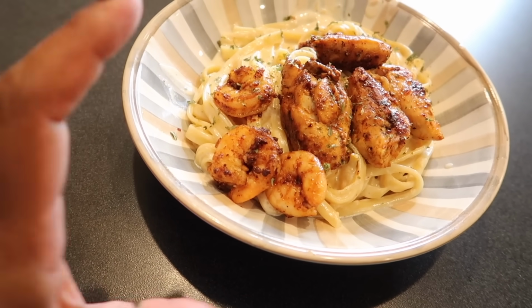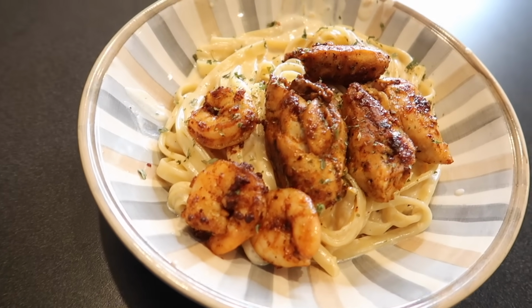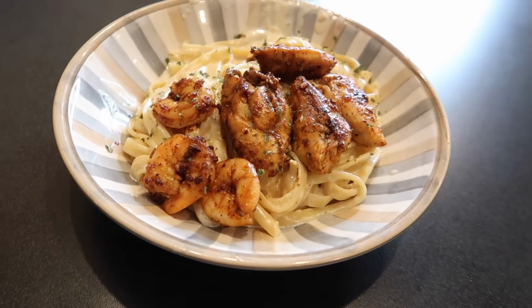This is it. This is the Cajun Chicken and Shrimp Alfredo, and if this don't look like Olive Garden, I don't know what to tell you.